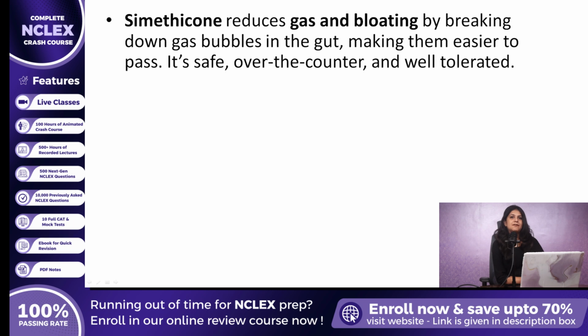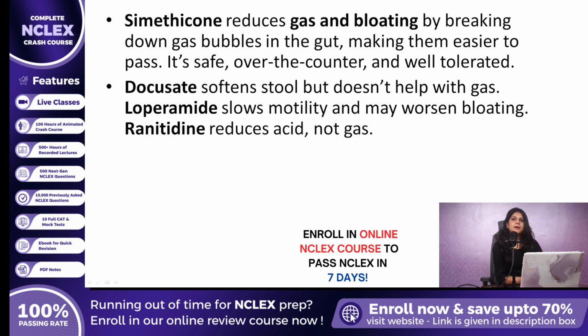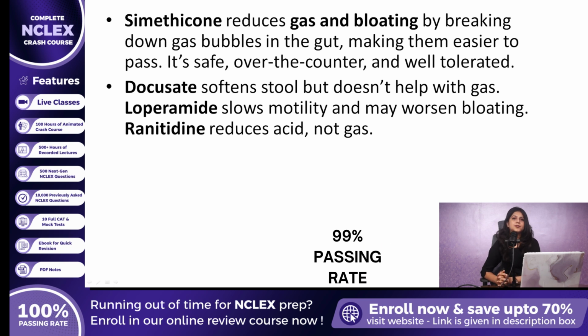It's safe, widely available over the counter, and well tolerated. Docusate sodium, listed in option B, is a stool softener that helps relieve constipation, but it has no impact on gas. Loperamide, as seen in option C, is used to treat diarrhea by slowing down gut motility, which could actually worsen gas-related symptoms by leading to retention.